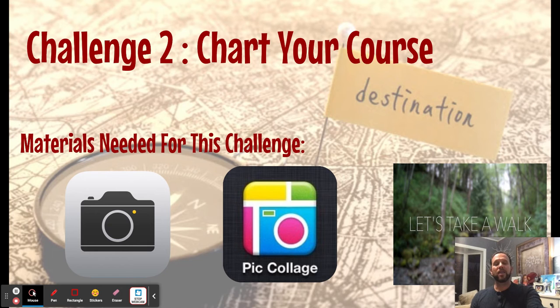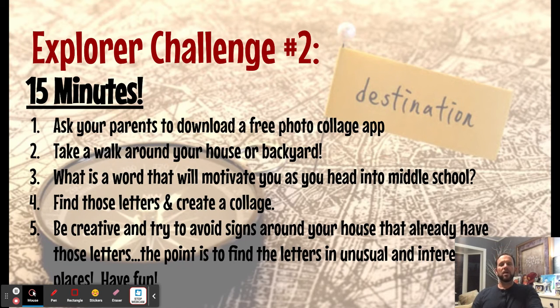So here's what the challenge is. Explorer Challenge 2. All right. So again, you need that photo collage app. That's really going to be very, very helpful. So what you're going to do is make sure your parents, if you don't have one already, make sure you ask them to do one for you. And you're going to take a walk around your house or your backyard.